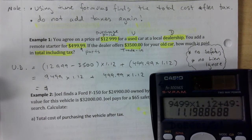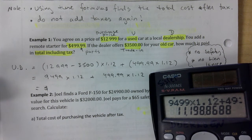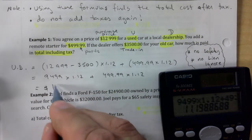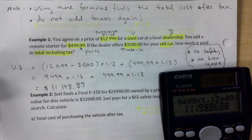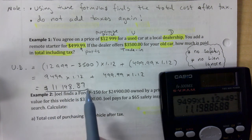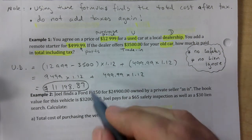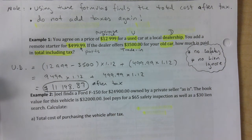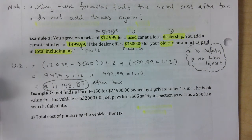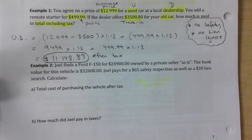So you get 11,198.87, right? That third 8 bumps the 6 to a 7. And that's your final answer. After tax. Done. Next question.